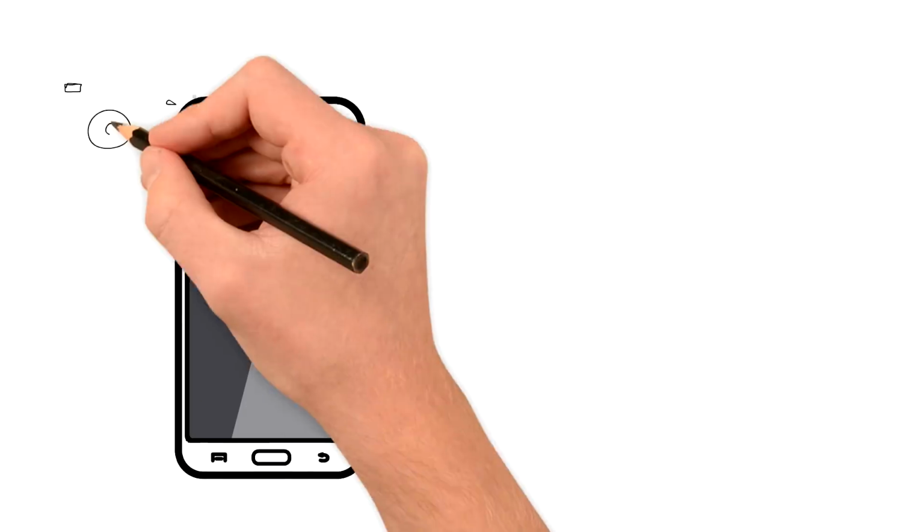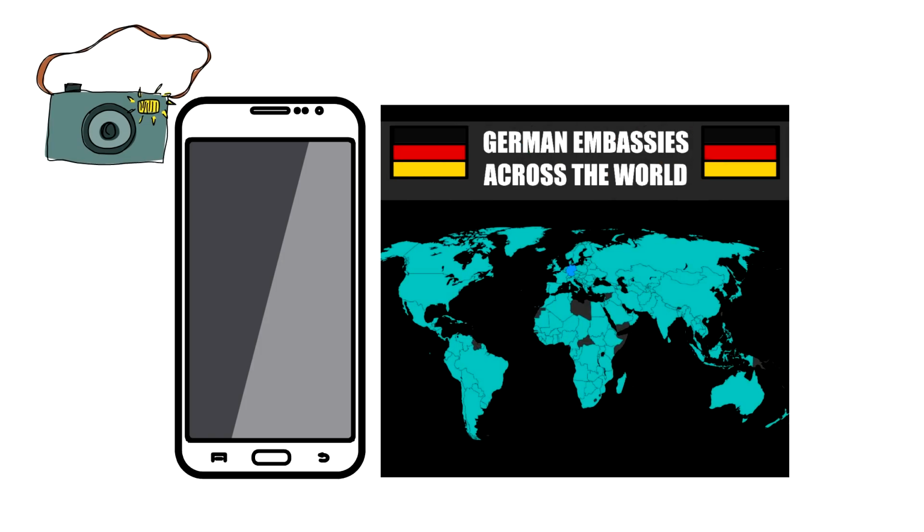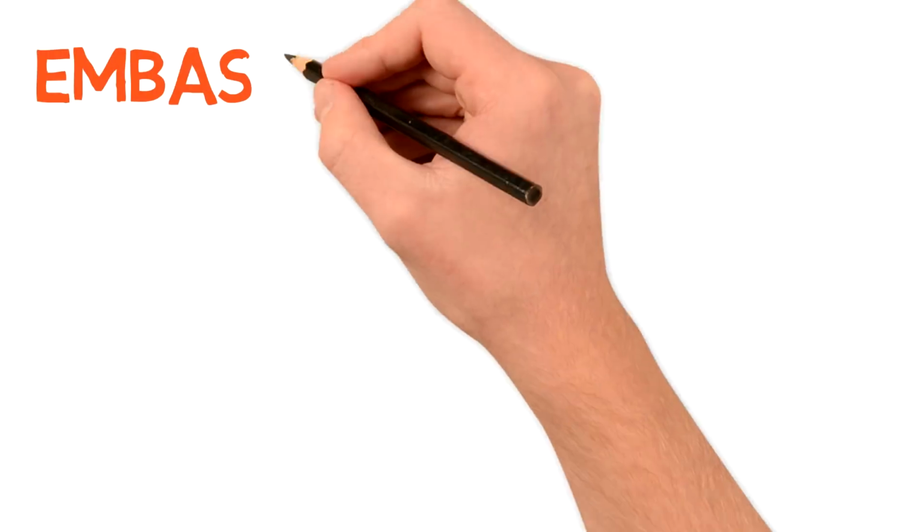The other day I was browsing Instagram and I came across a picture of a map depicting Germany's embassies throughout the world. So I thought this would be an interesting topic for a video: embassies. First, let's define what an embassy is.